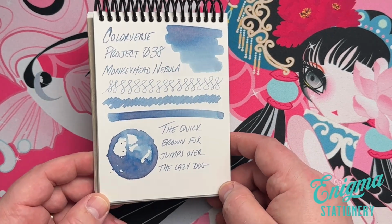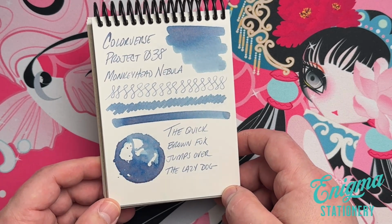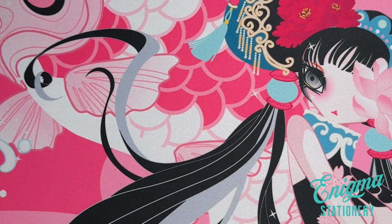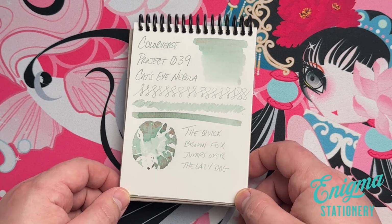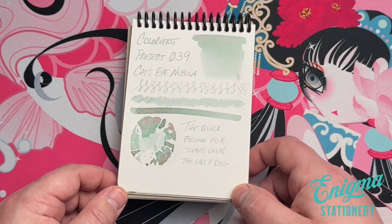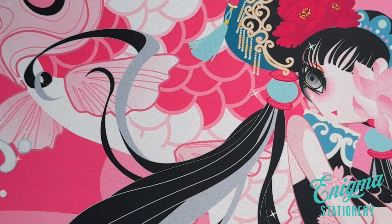Number 38 is Monkey Head Nebula. So this one's a blue with kind of a pink shimmer. Then number 39 is Cat's Eye Nebula. So this one is a very light green with a pink shimmer. So those are the 3 new project inks. The other new adds for Colorverse are in the Seasons series.